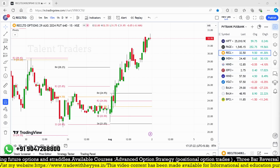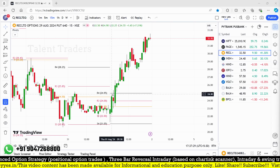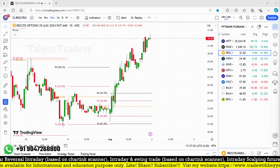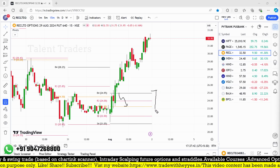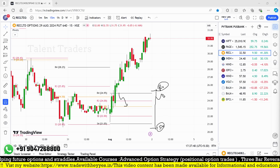Just wait. Finding inside levels would be a great opportunity, where I'm focusing on a breakout. Here this particular stock has given the breakout on the R4 level at 24.95. So this is an inside. We can't keep R3 or the pivot as a stop loss because it is a very narrow range compared to the previous day. Maybe S4 we keep as a stop loss and R4 as the breakout.